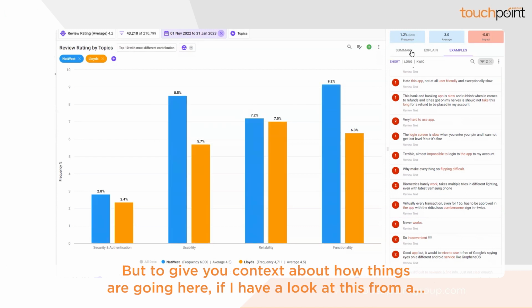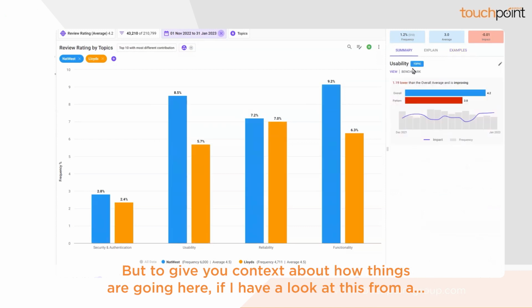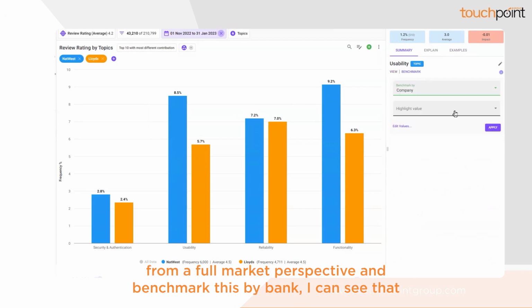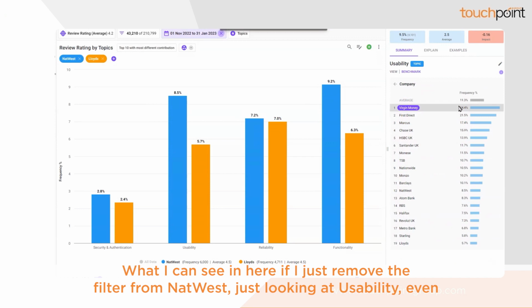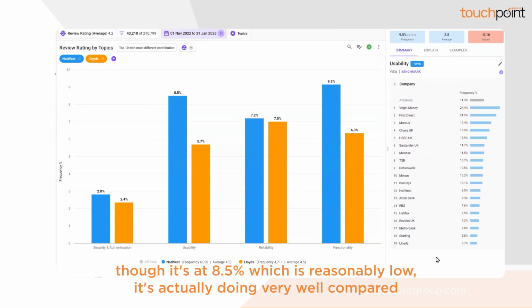But to give you context about how things are going here, if I have a look at this from a full market perspective and benchmark this by bank, I can see that NatWest is actually doing very well. So let's just do it across all of these banks. And so what I can see in here, if I just remove the filter for NatWest, just looking at usability, even though it's at 8.5%, which is reasonably low, it's doing very well compared to others.